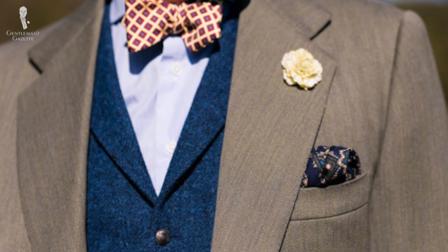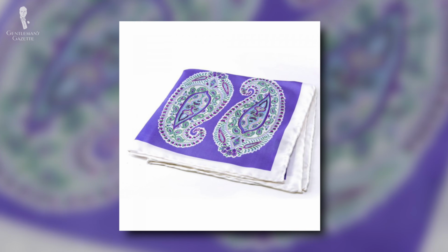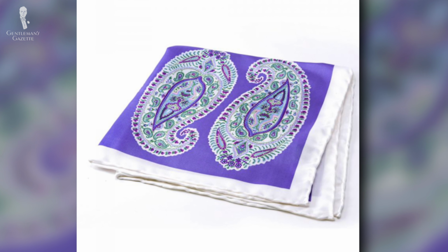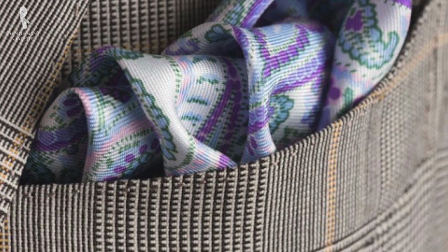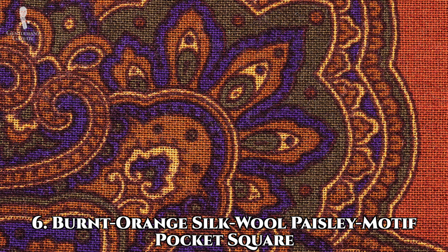And on a general note here, our tips for picks numbers 4 and 5 are somewhat interchangeable. In other words, the advice we provided for low-contrast geometric patterns can also be applied to low-contrast paisley patterns, and the same goes for high-contrast paisleys and geometrics. Just bear in mind that because paisleys are innately more bold, brighter colors are going to have a greater effect here, especially if they're on a large paisley pattern. At number 6 today is a burnt orange silk wool Paisley-Motif pocket square.